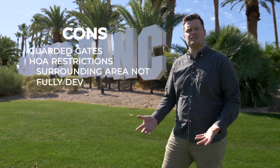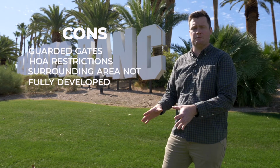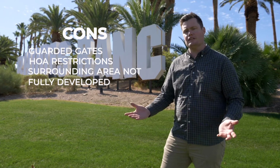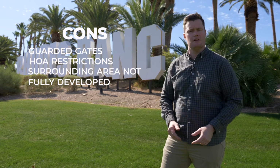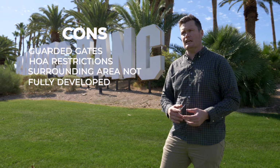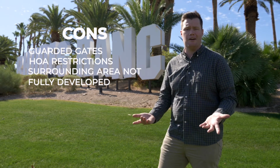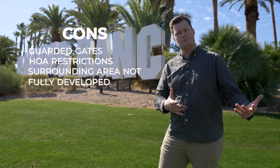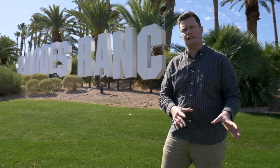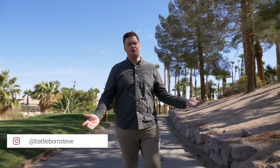Rhodes Ranch is in Spring Valley. I live in Spring Valley. I love Spring Valley, but this specific area of Spring Valley in the southwest isn't fully developed. I'm looking at vacant areas of land that haven't been constructed yet. That might mean either you have no idea what's gonna be there, or there's future amenities that you're just missing out on right now, as if you were living in Summerlin or maybe other areas of Spring Valley that are fully developed. Hopefully that gave you a little more insight into the amazing community of Rhodes Ranch.